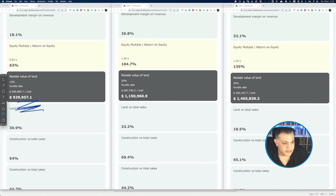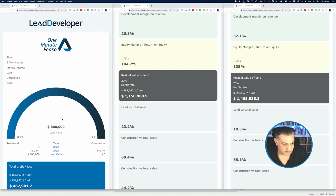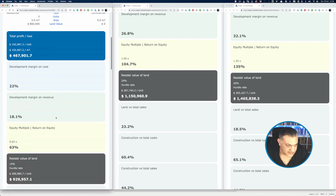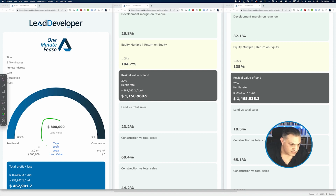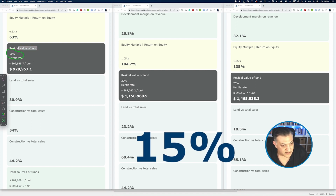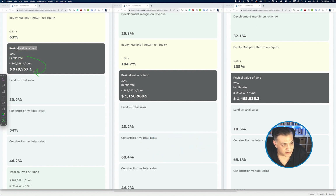and based on the 15%, my value for this block should be 929,000. That means that instead of paying you 800,000 here, the developer can still afford to pay you 900,000 and still make 15%. That's what it actually means. Let me rephrase the whole thing again. So what this basically means is that you think your value of the land is 800,000. But what I'm saying is that based on this calculation, based on the assumptions that you have made, that you can put 3 townhouses and the cost for making them, and what you can sell them for, the developer can still make 15% if they are paying you 929,000.